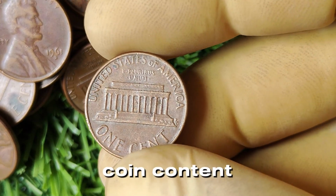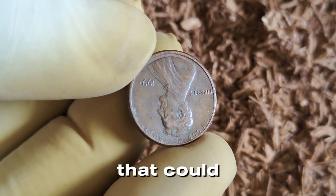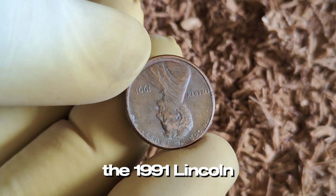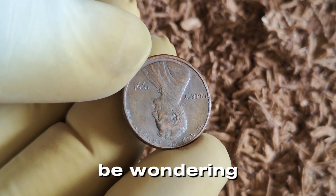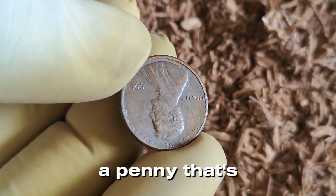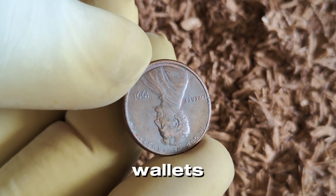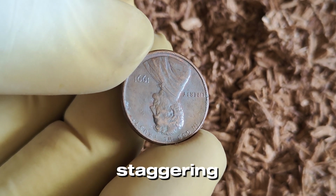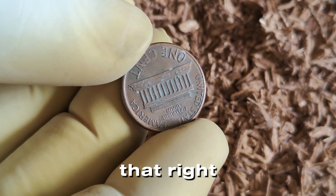We're shining a spotlight on a very special coin that could be hiding in your pocket change, the 1991 Lincoln penny. Now, you might be wondering, what's so special about a penny that's over 30 years old? Well, hold on to your wallets, because this penny is worth a staggering $1 million. Yes, you heard that right.